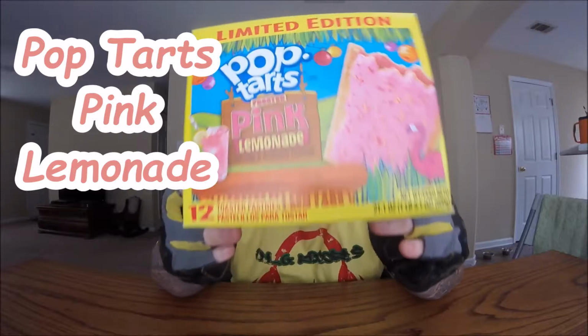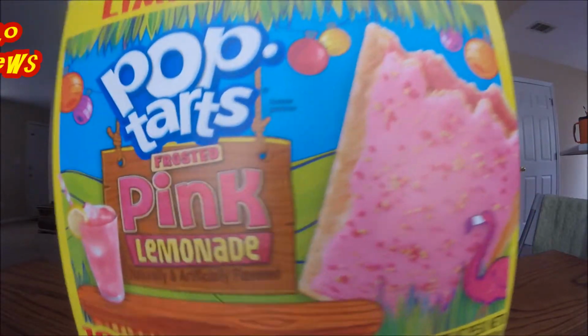Today's review is over Pop-Tart Frosted Pink Lemonade. So there you have it. Says limited edition. I actually did not know that these exist. Just ran across them at Target. So I wasn't looking for them. I just happened to pass by and seen them and go, you know what? I'll review them. Never had them. I like Pop-Tarts, so why not?